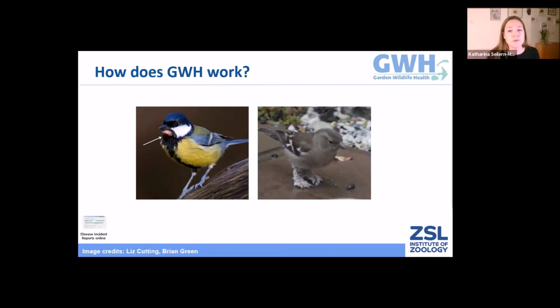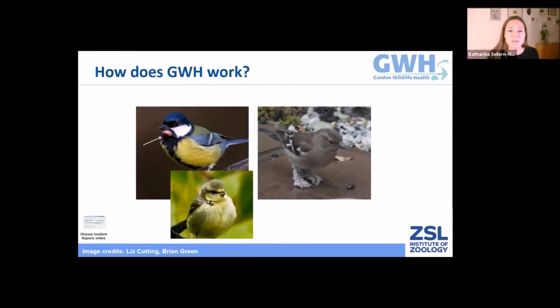The reporters also have the option to submit a photo, which can often be very, very useful because, as you can see here, something that is seen as a growth on the head of the body might on a photo turn out to be a tick, which very rarely happens, but you can see how valuable these photos can be.